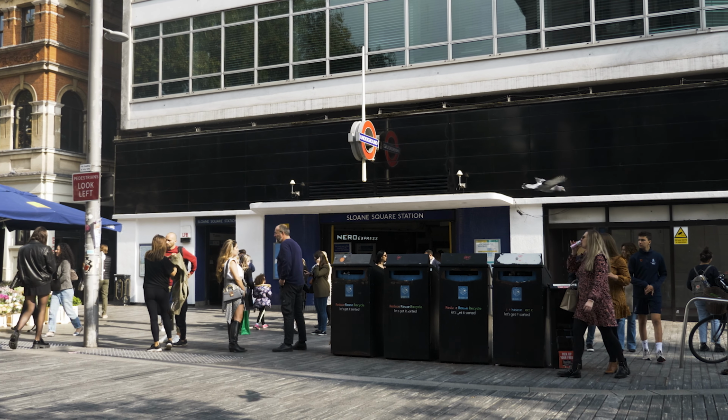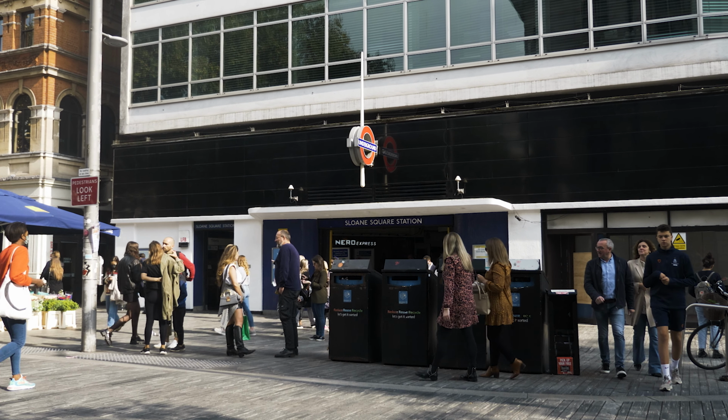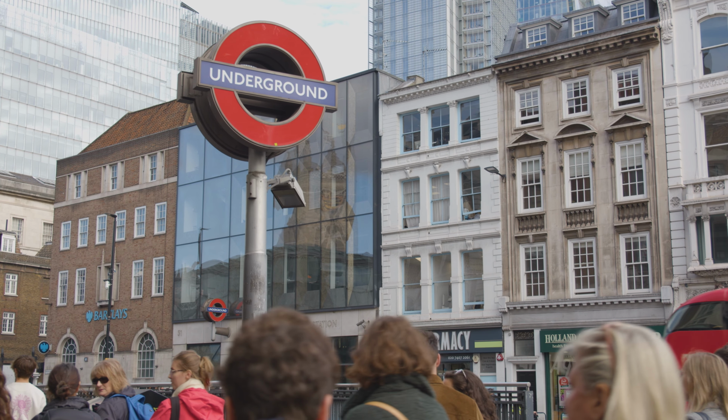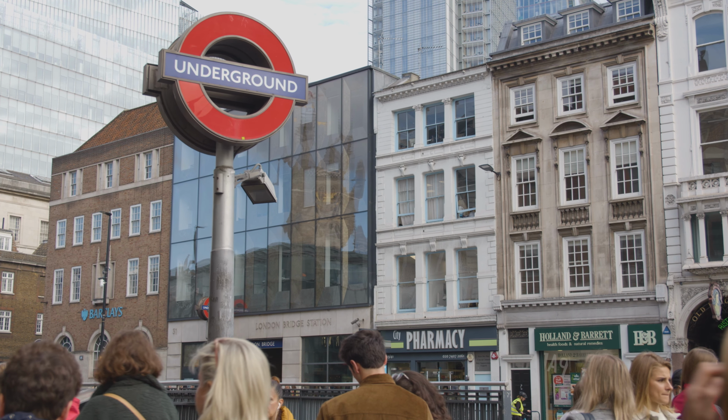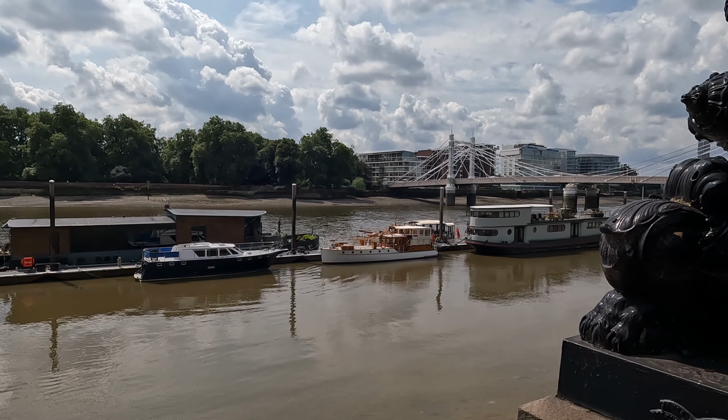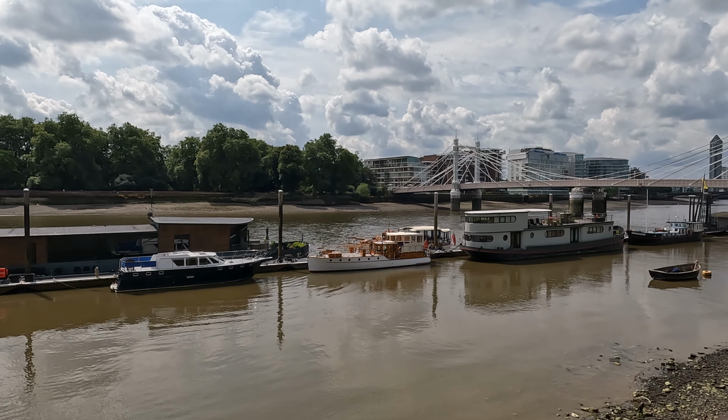Its stations include Sloane Square on the District and Circle line, and South Kensington is nearby, offering the Circle, Piccadilly, and District line. The river runs from Chelsea Bridge to the Chelsea Embankment and Cheyne Walk and Chelsea Harbour.